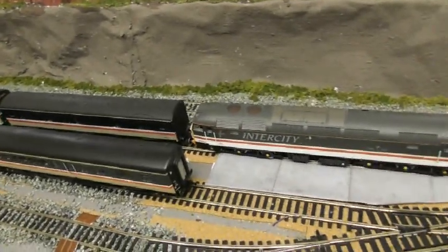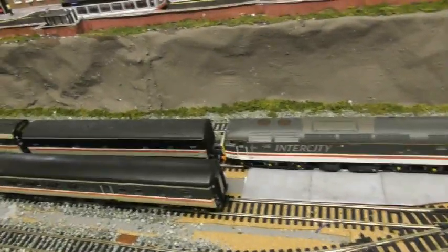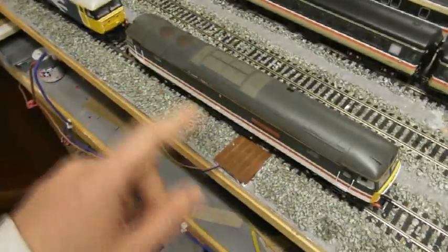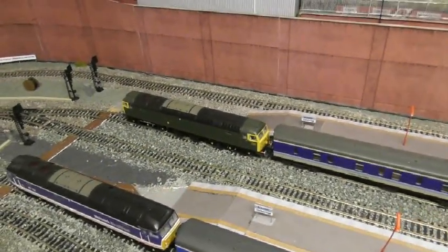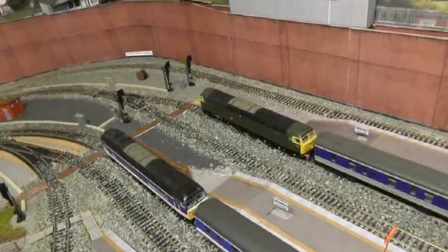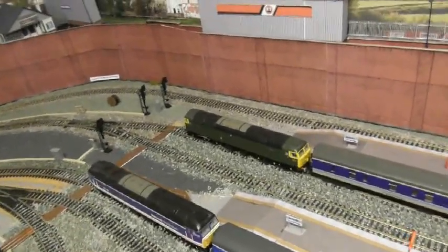Of course, Intercity trains were not always hauled by Intercity liveried locos. They might carry large logo livery, they might carry plain BR blue livery, or the mainline livery, and it was not uncommon to see them being hauled by special liveried locos such as 47628 Sir Daniel Gooch. In fact, 47500 Great Western was allocated to Intercity, and was a regular performer on Intercity trains in its Great Western Railway 150 livery.